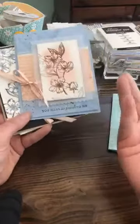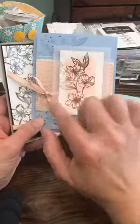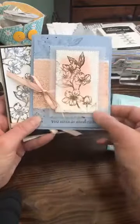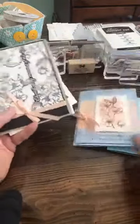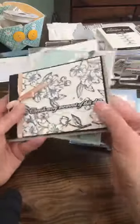I love that sentiment. You could send that for any occasion. And isn't this ribbon so pretty? I love the little metallic edge to it. So pretty. So that ribbon is going to be gone. Here's another one made with that same suite.